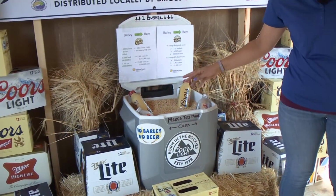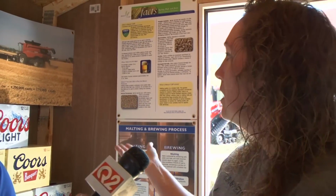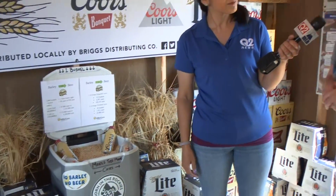So there's many different things that we've featured in the barn here about what a bushel can produce. And so a bushel of barley produces 38 cases of beer. If you have a semi-load of barley, then you have 47,800 cases of beer. And if you have a rail car of barley, it's 175,000 cases of beer. And so this cooler, this display represents 48 pounds. So 1 bushel of barley equals 48 pounds. That is a lot of beer.